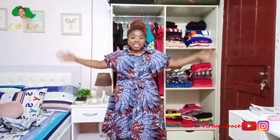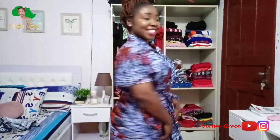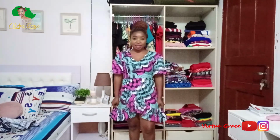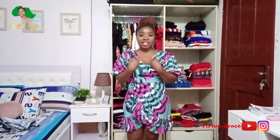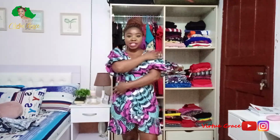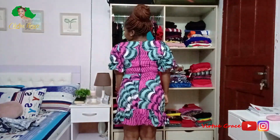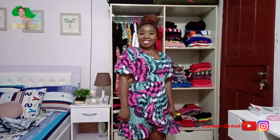So here it is, dress number three. Ta-da! Dress number three. So this is how this style looks. Let me move back a bit. Just a V-neck with some puff sleeves and some frills in front. It opens a bit and goes all the way back like that. This is how it looks.